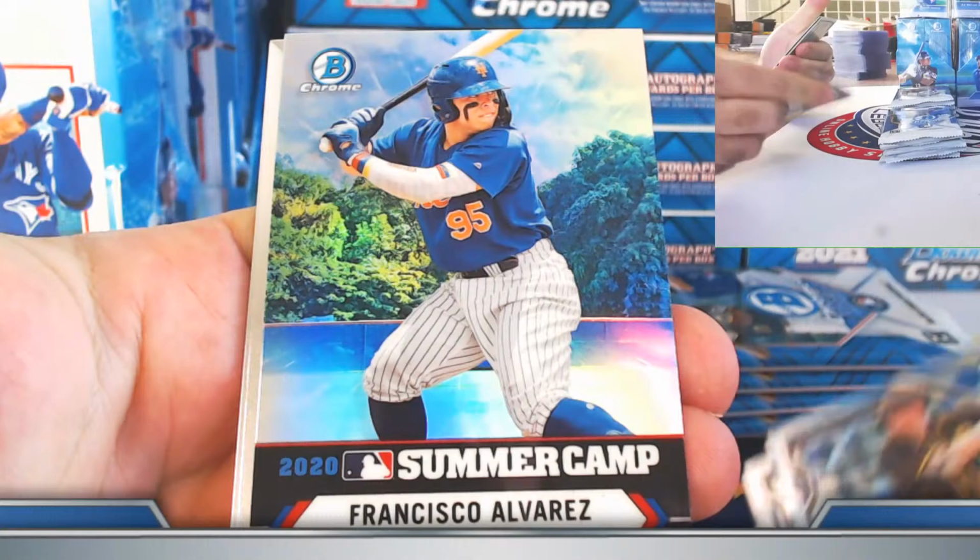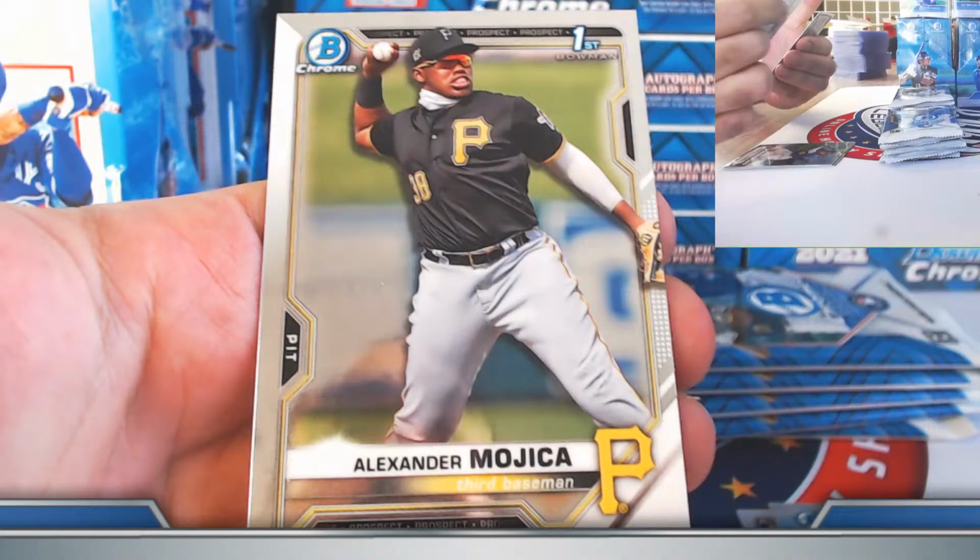All cards do come sleeved on Chrome. Anything not sleeved immediately on camera will be sleeved prior to any additional handling or sorting on our part, again, to best preserve condition for everybody.